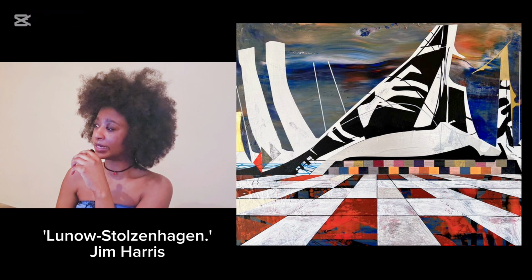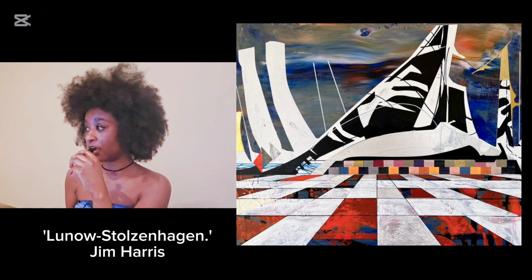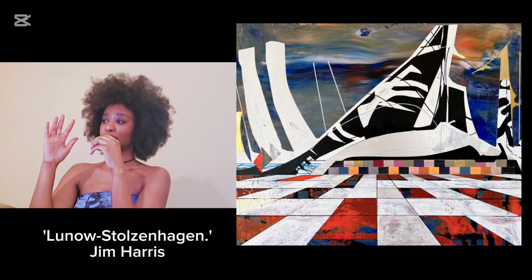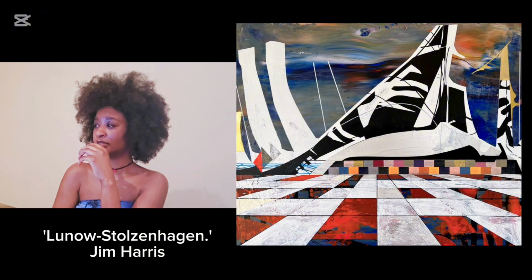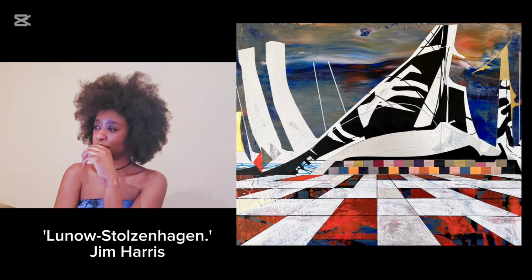I'm actually seeing a body. So I see these two white pillars, but if you follow them down and then across, it's almost like a body is laying there with its legs in the air. I'm hearing the word surrender to.